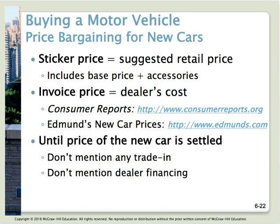What you want is to get the rock bottom price on the new car first, and then find out what they would give you if you trade in your vehicle. Then you're going to get a true number for that.